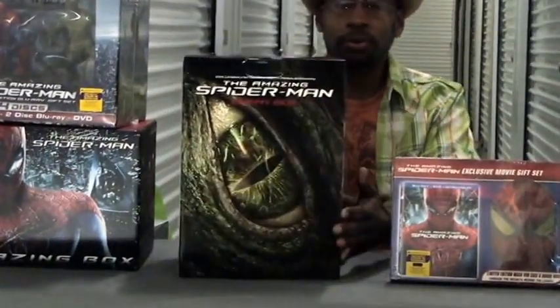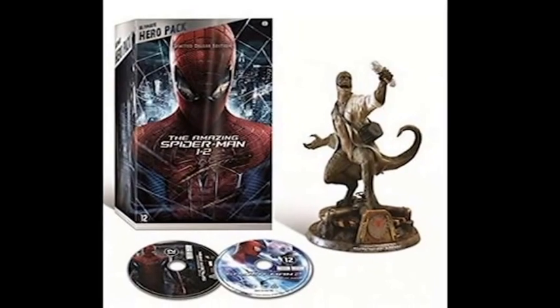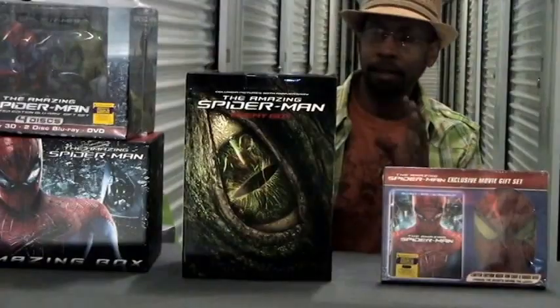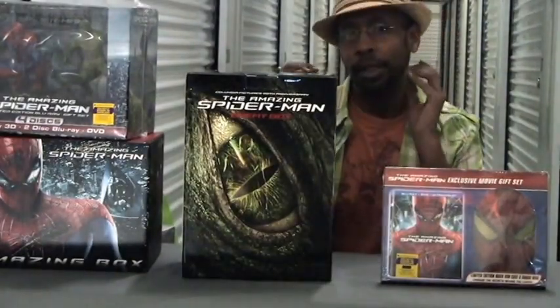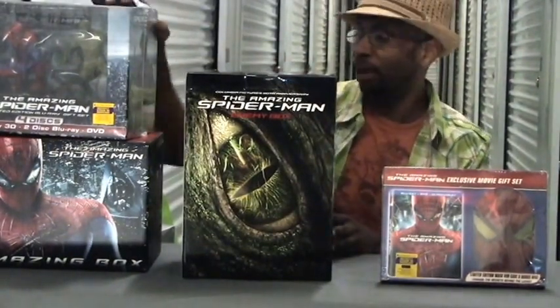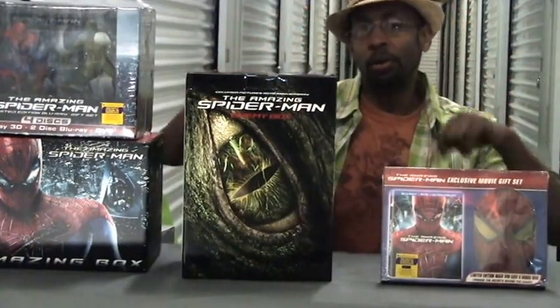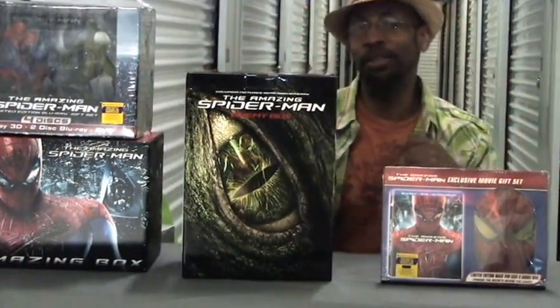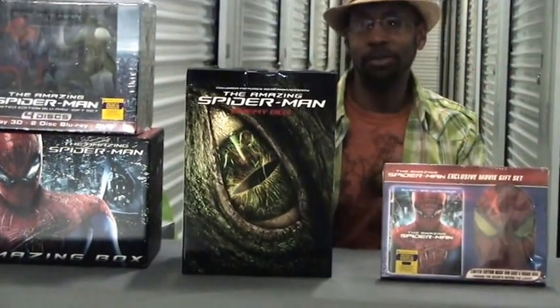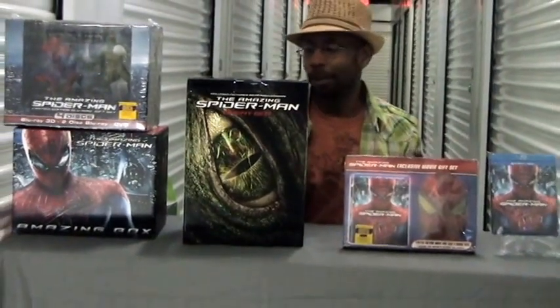So I'm not sure why it's a Hero Pack if Venom is in it, but this is so rare. It has all the Blu-rays, all the DVDs, the exclusive 90th anniversary Columbia Pictures edition of the Lizard in here, which is different from the previous two I showed you. This one actually has him wearing the torn lab coat, which he had on for just a second, which let all you guys know that this was actually the true rendition of the Lizard.